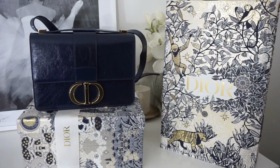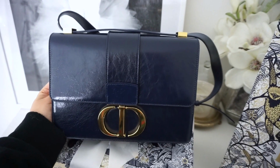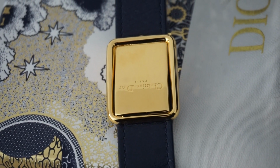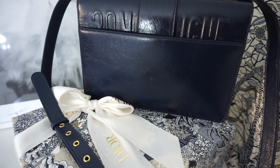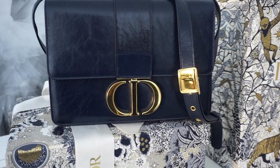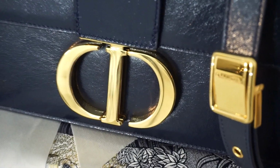So actually I'm still not the biggest fan of this bag in the other colors. I would never buy another color. I only bought this bag because of the color. I totally fell in love with this dark, deep navy blue color, and another thing that sold me was the crinkled calfskin leather. I'll insert some better footage, some close-up so you can see the bag better, but I fell in love with the crinkled leather.